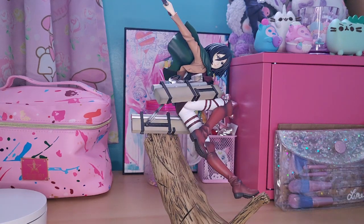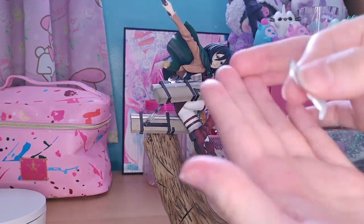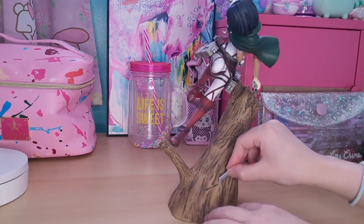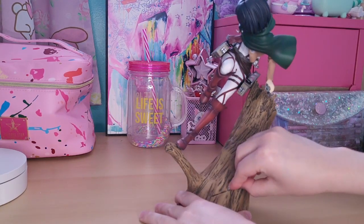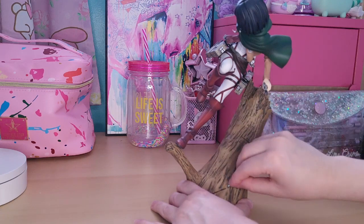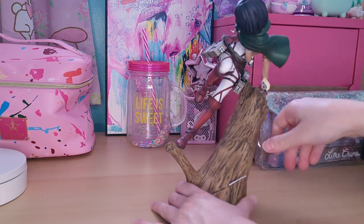With that said, we still have to put a few things together. So first thing, I'm taking this little blade here, and I'm going to put it in the wood here. So, just sticking it in there. Which, again, takes a little bit of work to fully get these guys in there.